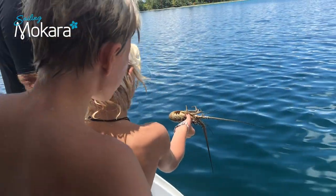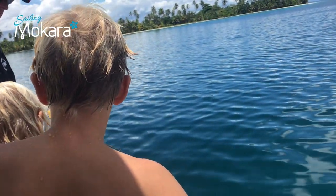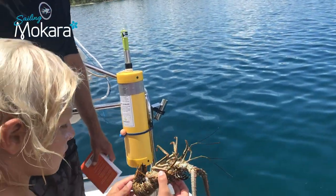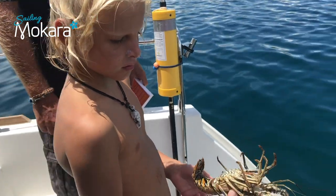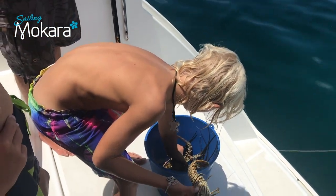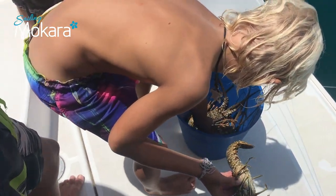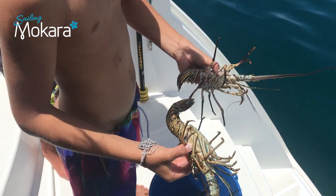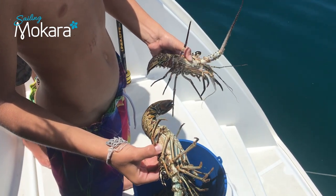This could probably be a bit small. Two of these could feed Dad. Yeah. It's a bit small, don't you think? Show Mummy how many. I mean, that could feed Dad. So these guys, yeah, we could put some in the freezer. Oh, not him, he's stuck. We got medium sized ones. He's trying to tickle me.